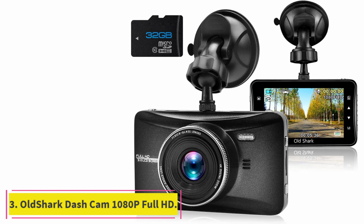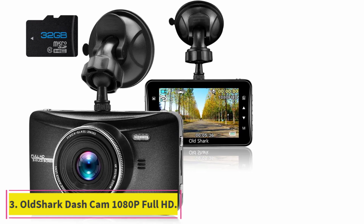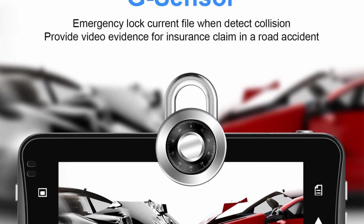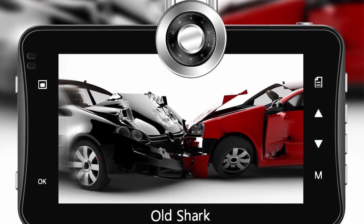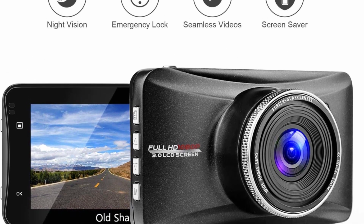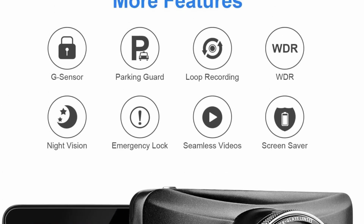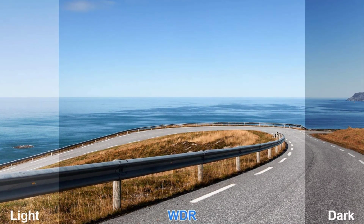At number 3. OldShark Dash Cam 1080p Full HD. This is a perfectly surprising camera that records clear videos. It is a simplified dashcam with high video quality. It is a good quality camera when considering the price. The downside of this OldShark dashcam is that it does not work well for recording nighttime videos. The videos recorded at night are not clear.